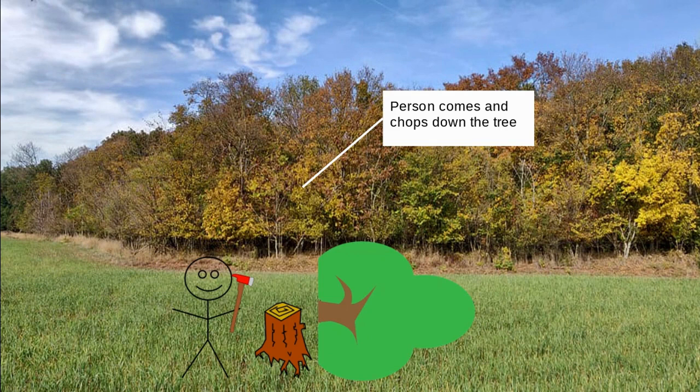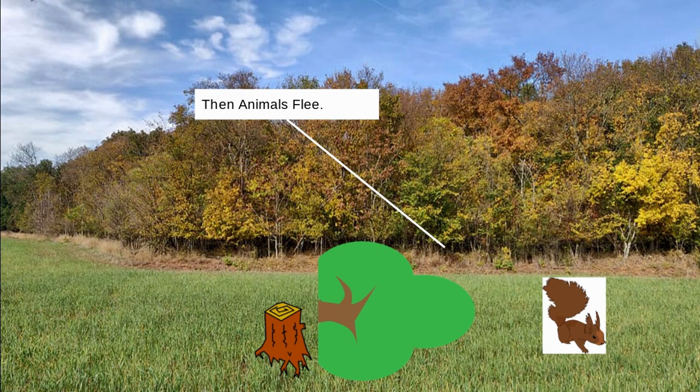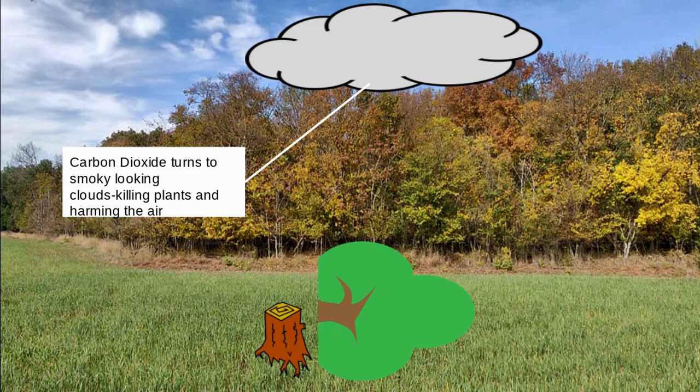A person comes and chops down the tree. Then animals flee. Carbon dioxide turns into milky-looking clouds, killing plants and harming the air. If we lose trees, we can't live in the world. But we can help.